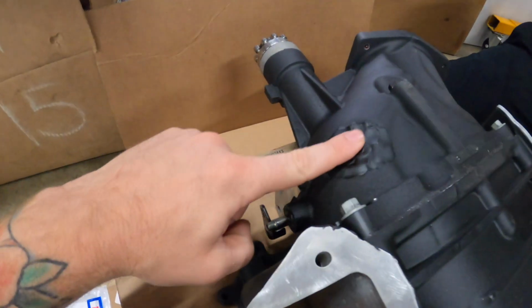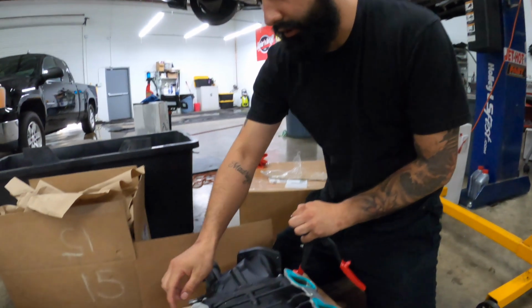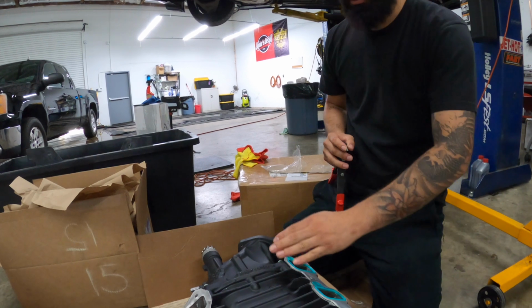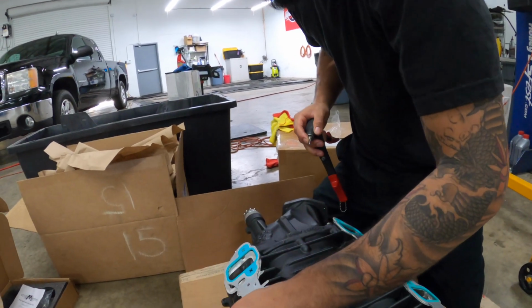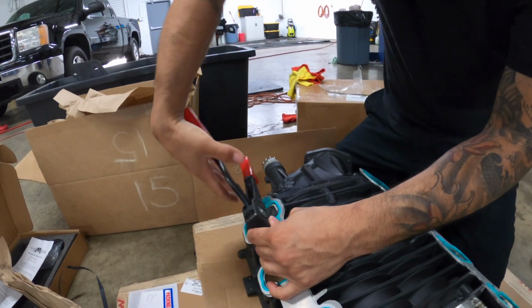I wonder what was right here. That had a little dip in it to clear the breather. There's a breather on the valley cover. They do that to get more volume. Better airflow.